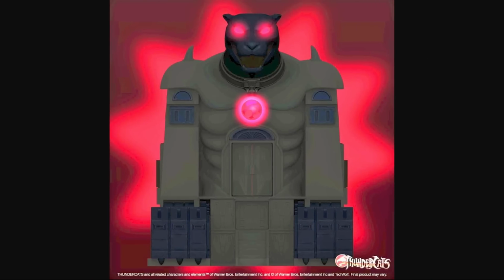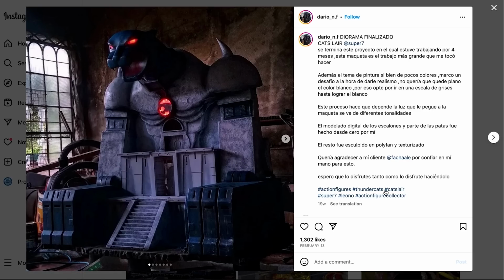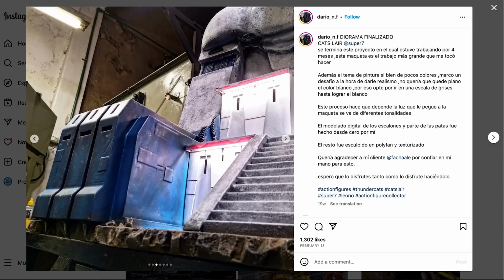If we compare this directly to Dario's version of the Cat's Lair, which I featured in a previous episode, I really do think that Super 7 has done their best to create a worthy version of the Thundercats' lair for fans of the series.